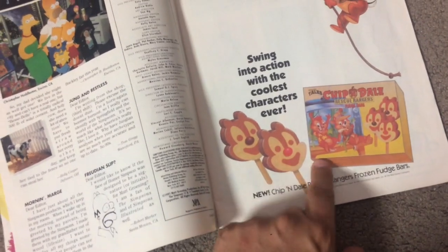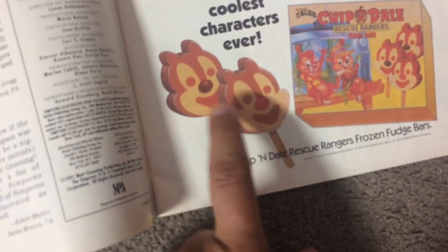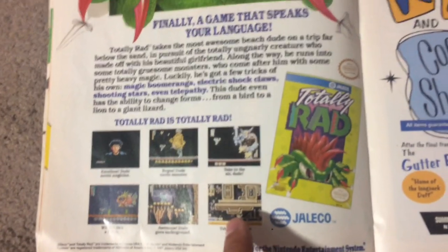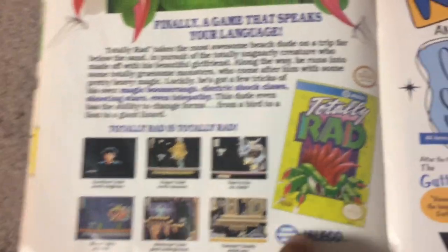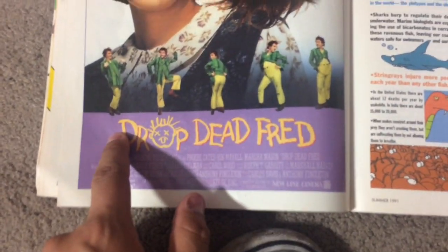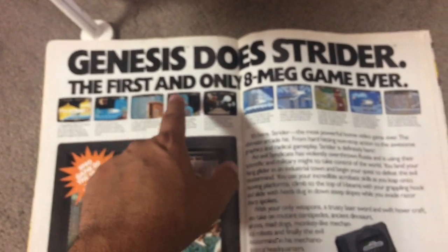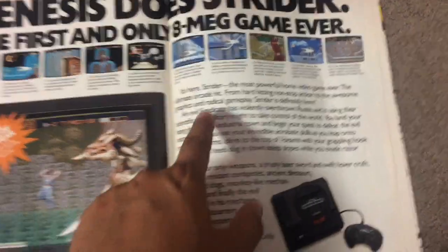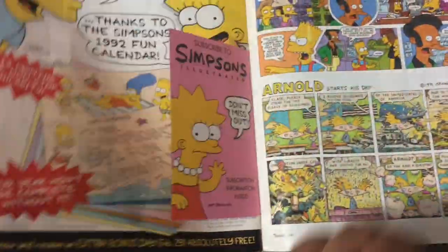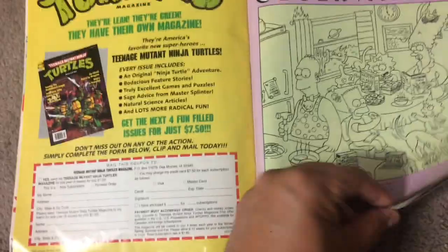Chip 'n Dale Rescue Rangers. Fudge bars. Look at those, I don't even remember those. That's pretty neat. Totally rad, this game from Nintendo. Man, if you had that now, it'd probably be worth some money. Drop Dead Fred ad, that's so rad. That's amazing. Gigantic ad for Genesis. Look at that, that's when it first came out. Wow, 1990 Game of the Year. This is definitely old, 27 years old, this thing is.